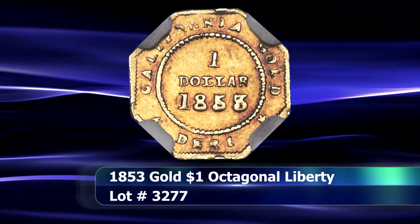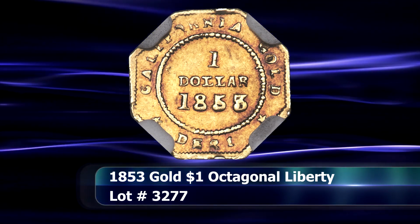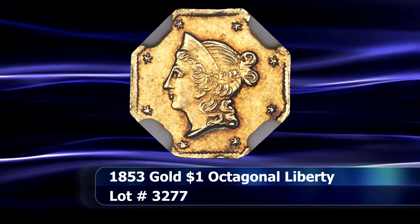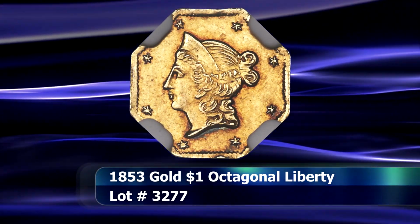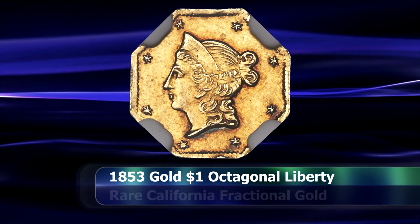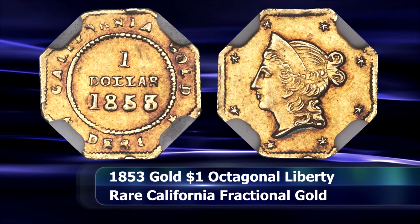This small-sized $1 dated 1853 was struck by M. Deripperpai, at least I think that's how you pronounce it. Let me know in the comment section if you know otherwise. At any rate, he was active in the gold rush from around 1852 to 1854, striking a number of coins.